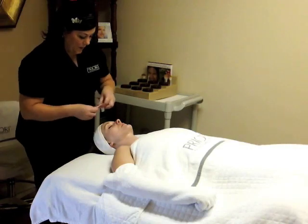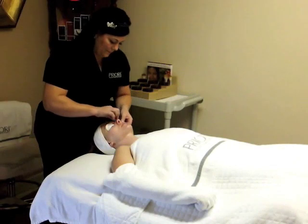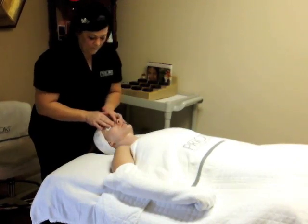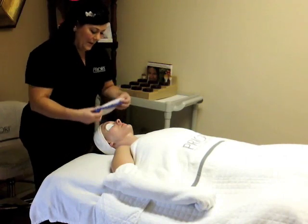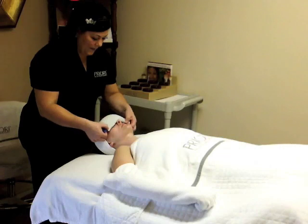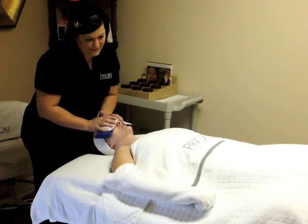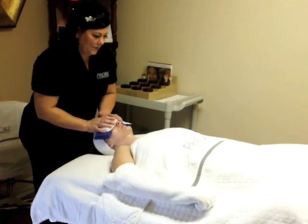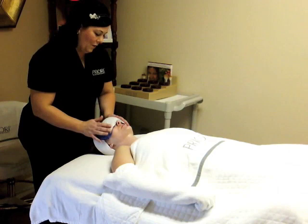And to start with, I'm going to just place some half moons over her eyes. And on top of that, our lovely lavender eye pillow that I'm keeping warm on top of the hot towel cabinet. Be careful not to cover the nose. Confident contact circles so the client knows exactly that I'm in control of the treatment that we're offering.